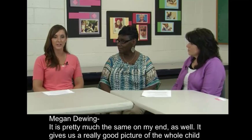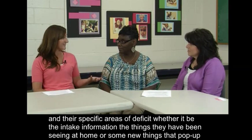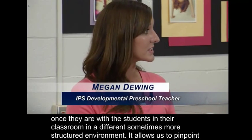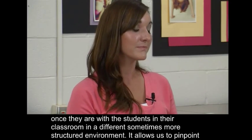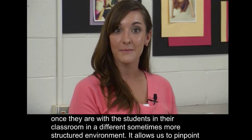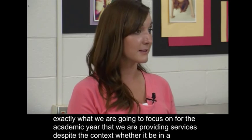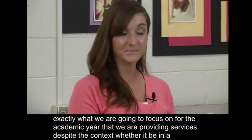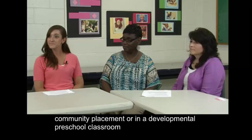It's pretty much the same on my end as well. It gives us a really good picture of the whole child in those specific areas of deficit, whether it be the intake information, the things they've been seeing at home, or some new things that pop up once they're with the students in their classroom in a different, sometimes more structured environment. And it allows us to pinpoint exactly what we're going to focus on for the academic year that we're providing services, despite the context, whether it be in a community placement or in a developmental preschool classroom.